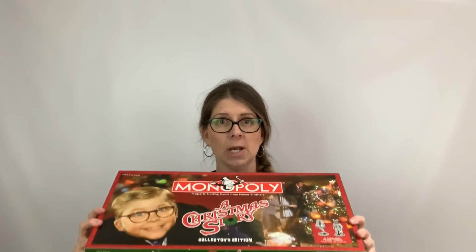Collector's edition Monopoly game. I opened it up. It looked like all the pieces were there. I will have to go through it again to double check. But I think this should be about a $35 game, maybe close to $50 around the holidays. You never know. So I still have to look that up and find out.